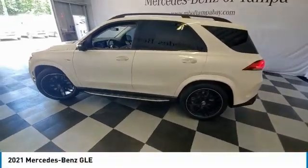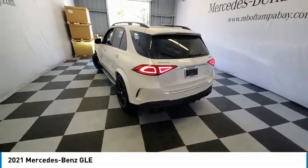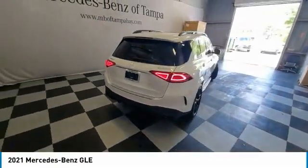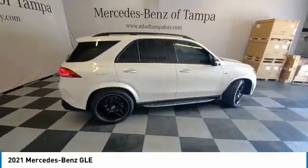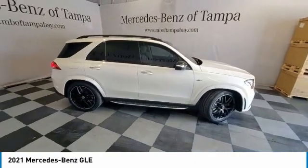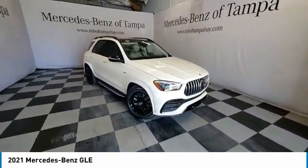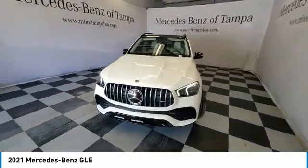Stop by and take a look at the 2021 Mercedes-Benz GLE. The GLE comes with a full Mercedes luxury experience. It combines the sport sedan performance with SUV stability. It comes with beautiful, serene-looking interiors and a command system that is close by to access every setting under the sun. This vehicle has less than 15,000 miles.